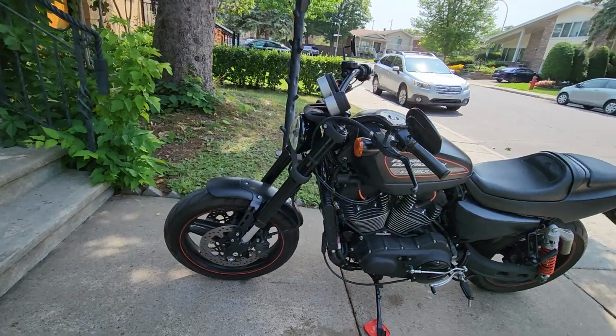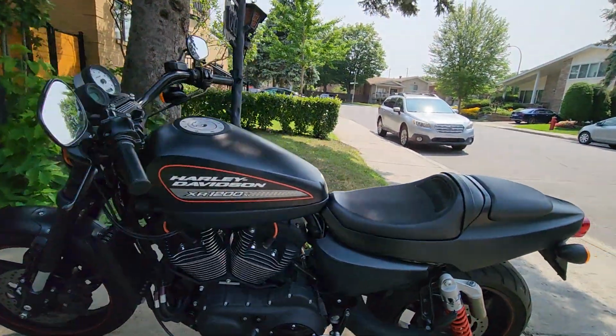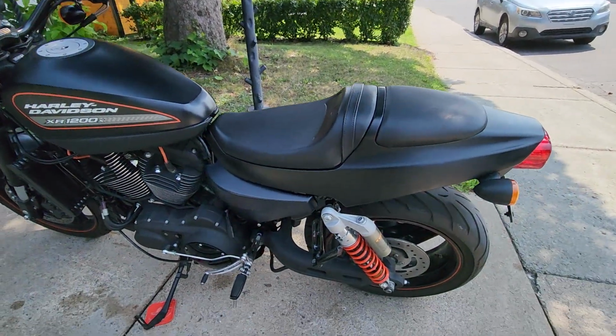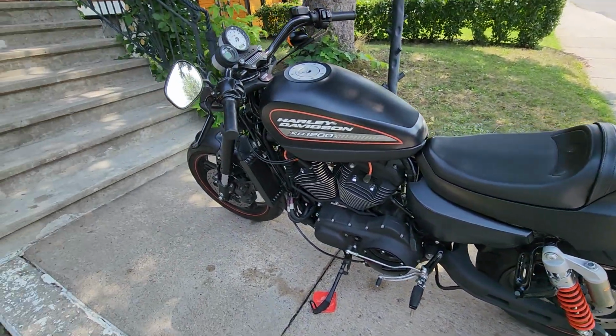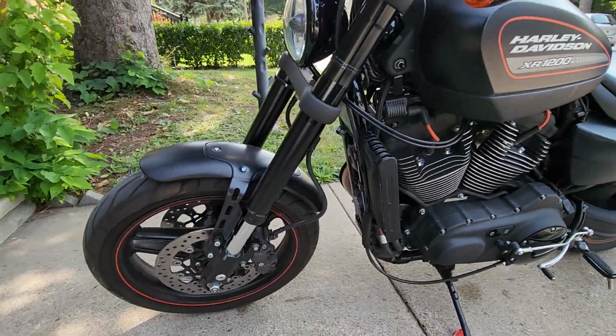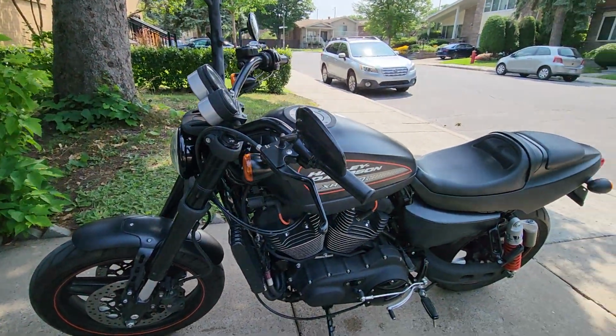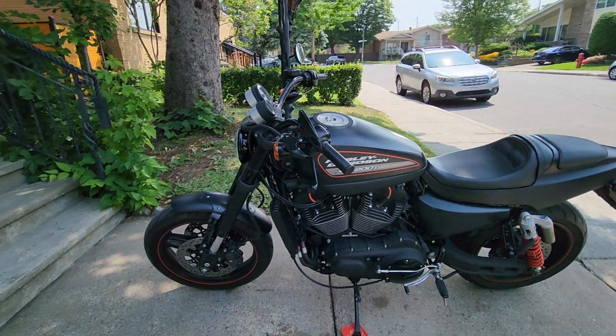So it's a very fast bike. Really love it. See, it has the inverted forks. It has high performance rear shocks. Came with a factory oil cooler. And this is a take on the Harley Davidson flat track race bikes.